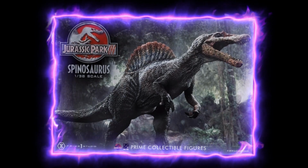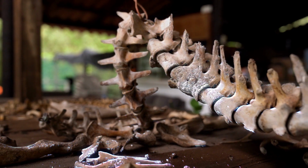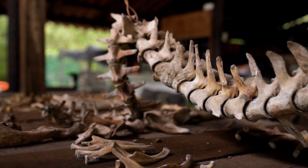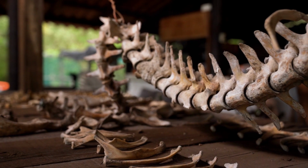The movie version is much more muscular and robust than what we believe the real animal may have looked like. Recent fossil evidence shows that Spinosaurus had a much more slender, streamlined body, likely an adaptation for its semi-aquatic lifestyle. Its legs, for example, were much shorter than those of other large theropods, suggesting it spent much of its time in water rather than charging around on land.